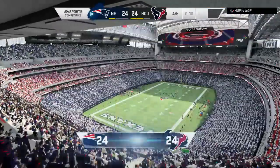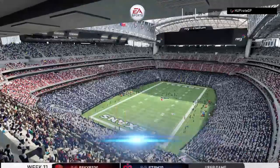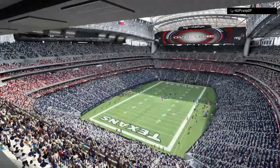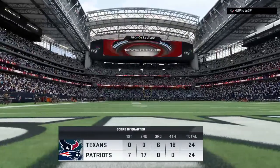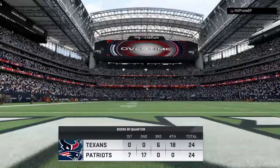Well, this is going to depend on the spot, but it's not a very generous one. He looks to be about a yard or so short. And we've got free football. 4 quarters done, and we're dead even. We'll have overtime after this timeout.